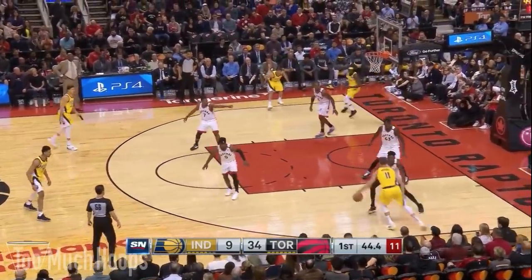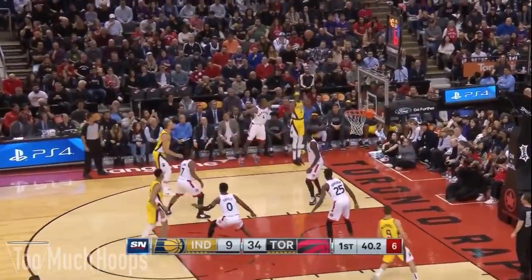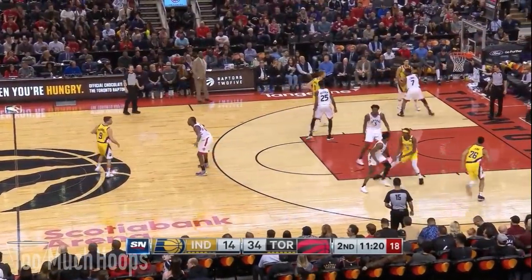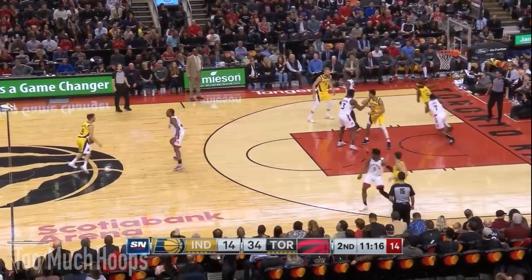And then as Sabonis passes to Holiday in the corner, Rondae does a good job of making him relocate and staying in the place so we can bother the shot a little bit. And on this play, check out the intricate three-man screening from the Pacers under the basket. The Raptors do a good job of communicating about their switches, and nobody really gets too lost on their assignments.